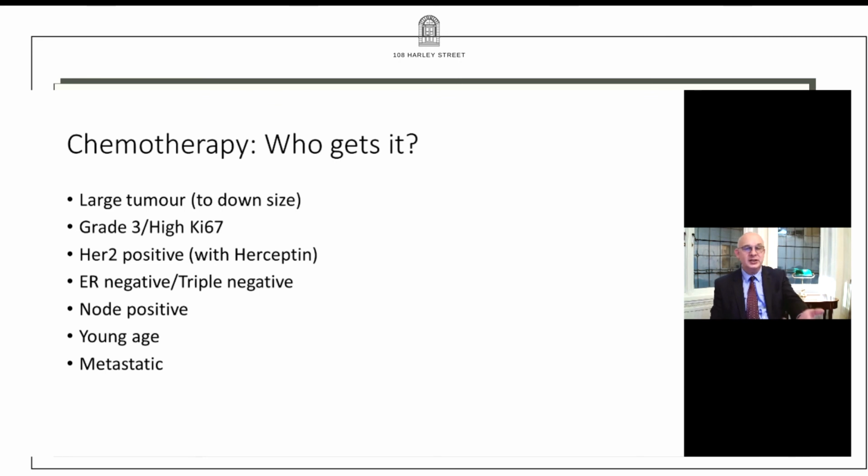If you've got a grade 3 cancer, and we remember the Ki-67 is a mirror of the grade. We talked about ladies who have a HER2 positive biopsy, who will have Herceptin that's given with standard chemotherapy. If your cancer is estrogen receptor negative, so tamoxifen and letrozole are not going to work, you still need a treatment that goes around the whole body to pick up that potential cell that we can never detect, so you will need chemotherapy. Some ladies with no positive nodes have it, but not all. Some young ladies, and obviously if it's spread beyond the breast and beyond the lymph glands, you will need treatment that goes around the whole body.